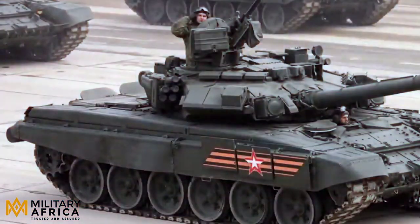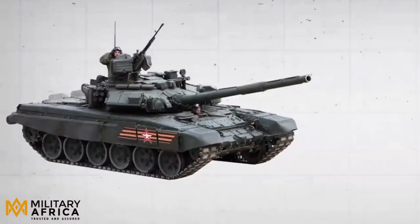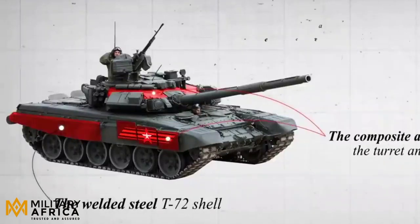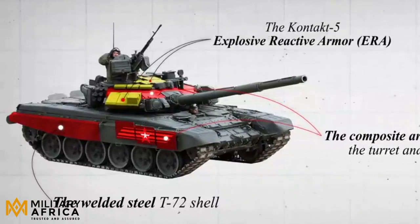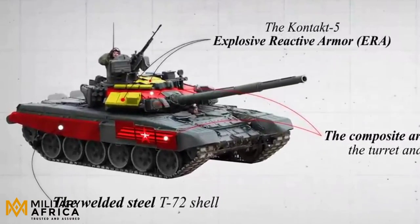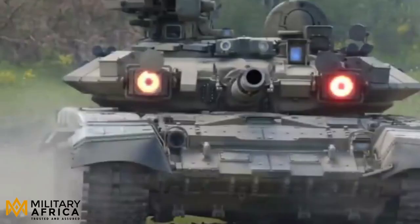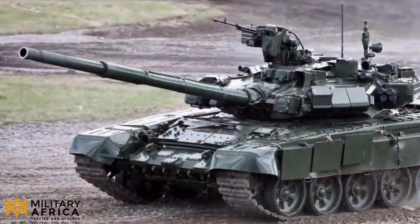T-90 MBT specifications: Crew 3. Armor: hardened steel, composite. Armament: main gun, 125mm 2A46M smoothbore gun. Secondary gun, 12.7mm Kord heavy machine gun and 7.62mm PKMT GPMG. Technology: Kontakt-5 ERA, advanced optical equipment, IR jammer, laser dazzlers. Engine: V-92S2 series, 1130 hp, 831 kilowatts. Range: 550 kilometers, 340 miles.